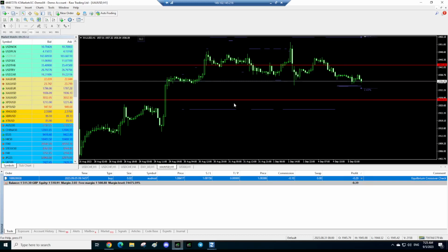The logic's fine, it should be okay, but obviously when we've got risk events like the interest rate decisions, it's going to impact price regardless of the sentiment.